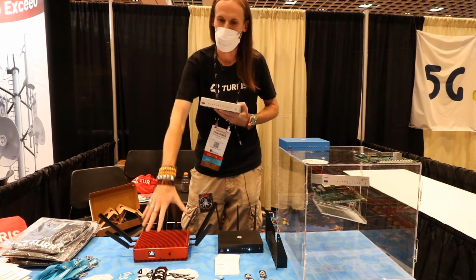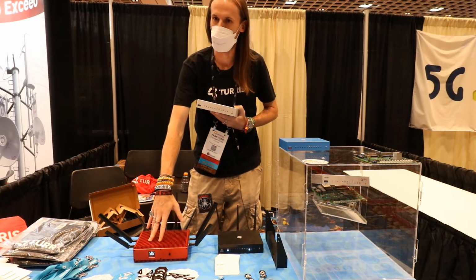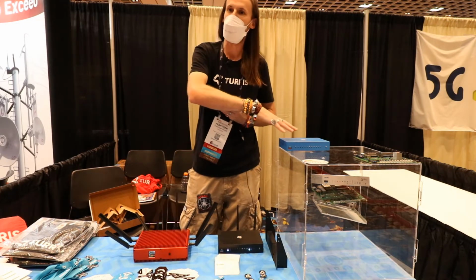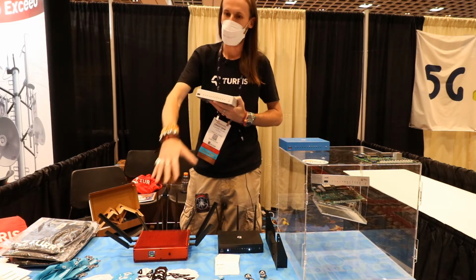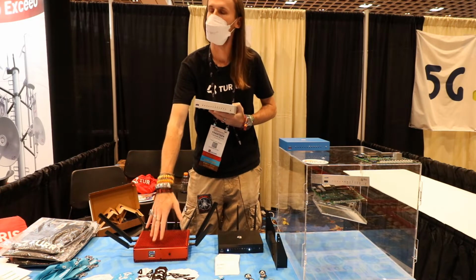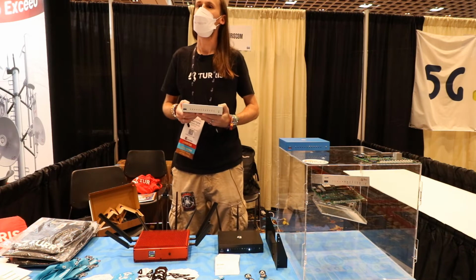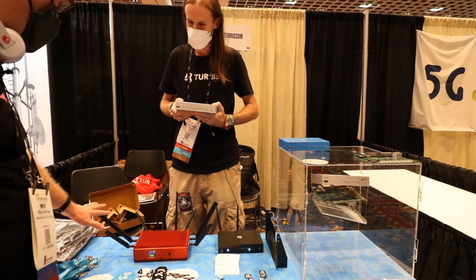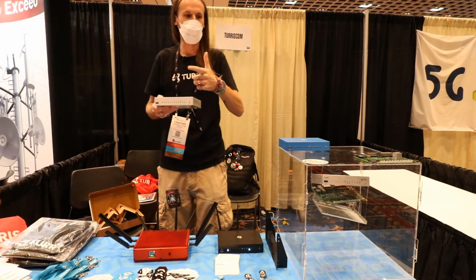And there will be 10 gigabit on one port, as well as 10 gigabit on another port. Here it was just 1 gigabit and 1 gigabit, so this will also be a big upgrade for us. I noticed that this one clearly has way more antennas than the one you have. That's right, sir.